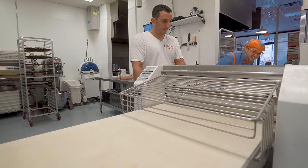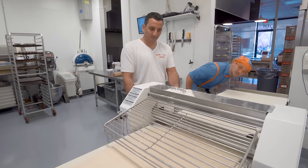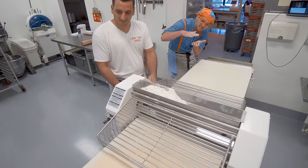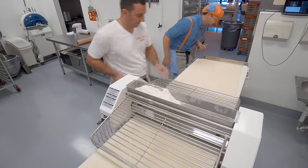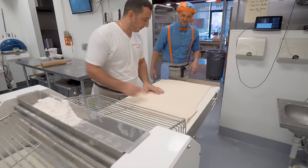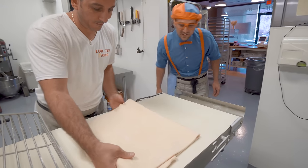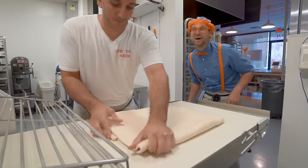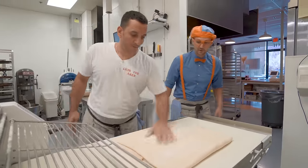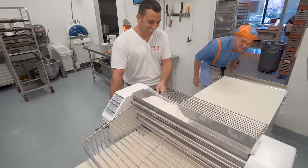Whoa! Whoa! It's getting bigger because it keeps getting squished down. Whoa. Okay, another time to fold. Whoa, that looks so cool. Woo. Huh, okay. A little bit more flour. Good job. Thank you. Okay.